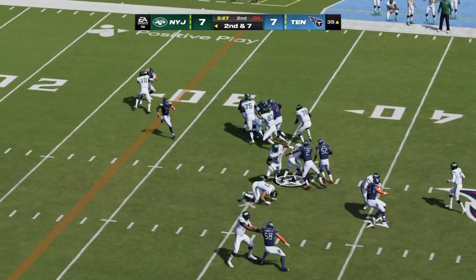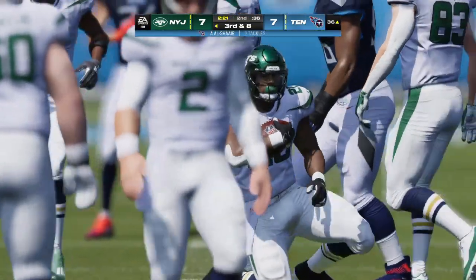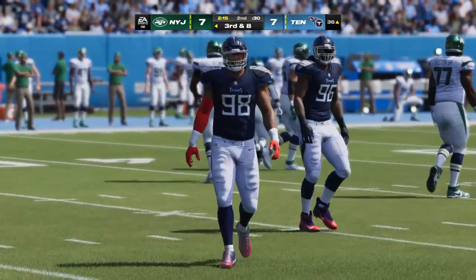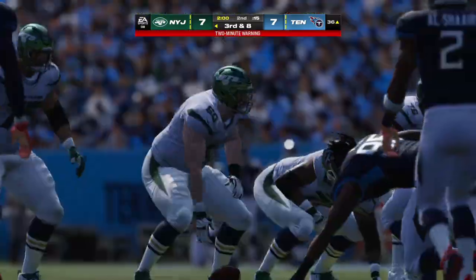On 2nd down, a run with Hall. And he is met in his tracks behind the line of scrimmage. Now they're staring at a 3rd and 8. That last play, backwards a yard. That was a terrific play, causing a loss. As a middle linebacker, simple. You can either fill holes or you can attack them, as he did there.